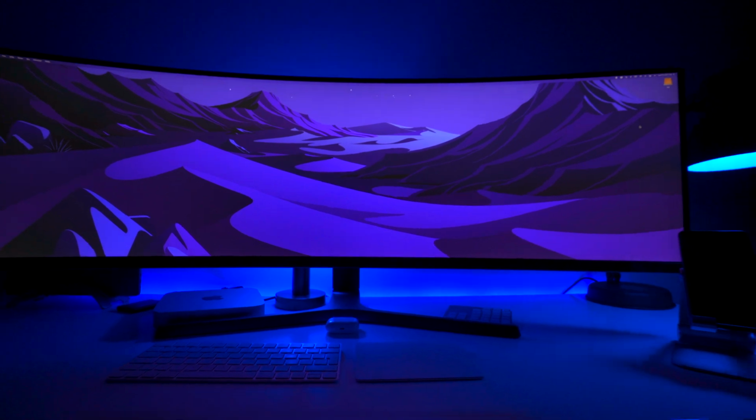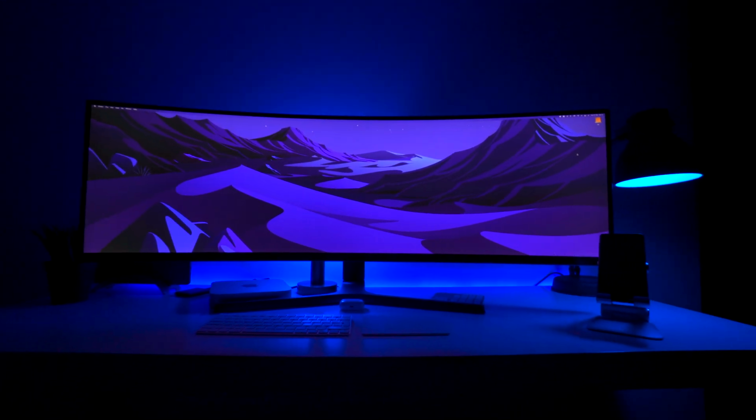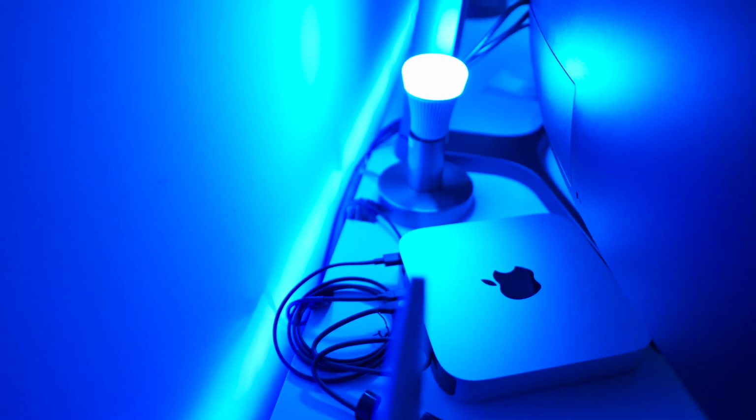Now, initially, Mac Mini's M1 had a hard time working with ultra-wide screens, but after a macOS update, this is now all history. Because yeah, I can get a 5120 by 1440 resolution without the need of external tools. And yes, with a 120Hz refresh rate. This Mac Mini M1 is the cheapest computer in my setup, but it's the most powerful one.